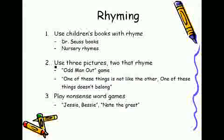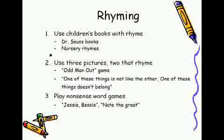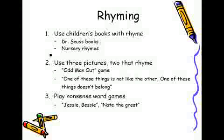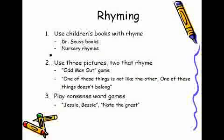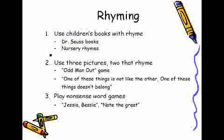Keep in mind as you work with rhyming that there are 3 levels of rhyming skills represented by the 3 different learning activities in this slide. At level 1, children appreciate hearing rhyming words, and this happens quite early, often even before children come to school. They cannot recognize or produce rhymes yet. Mother Goose, other books, and songs with rhymes can be used to reinforce their perception of rhyme, their appreciation of it.